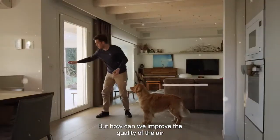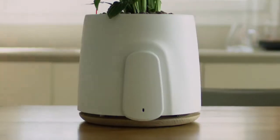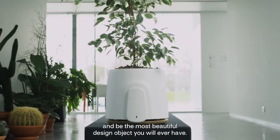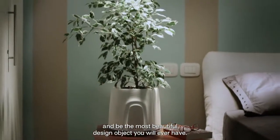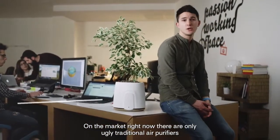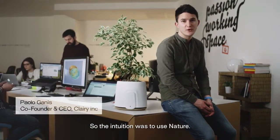But how can we improve the quality of the air and live better? With Natede, Clary's new product. It's been created to bring healthy fresh air and be the most beautiful design object you will ever have. On the market right now, there are only ugly and traditional air purifiers that work with expensive filters that have to be replaced often. So the intuition was to use nature.